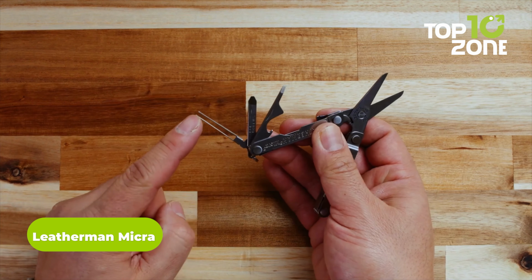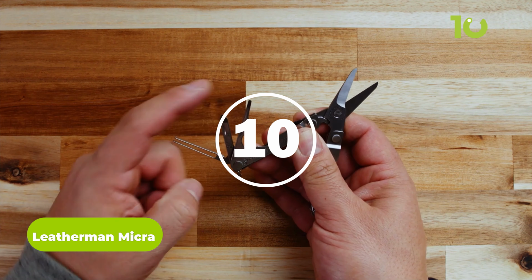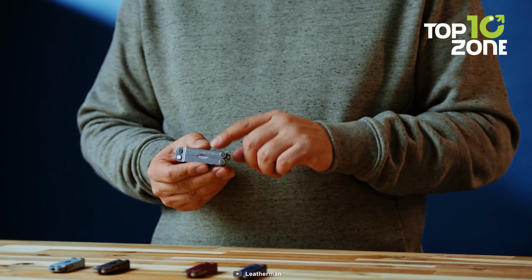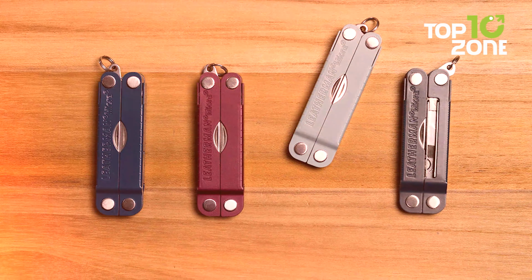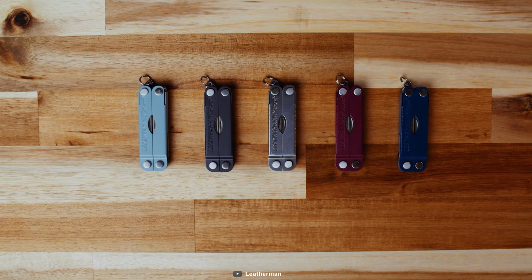Here's a practical multi-purpose everyday carry tool, the Leatherman Micra. Don't let its small size fool you. This tiny titan has 10 essential features that will come in handy for small fixes and unexpected problems. With a weight of only 1.8 ounces and a closed length of 2.5 inches, it can easily fit on a keyring or in a pocket or purse.